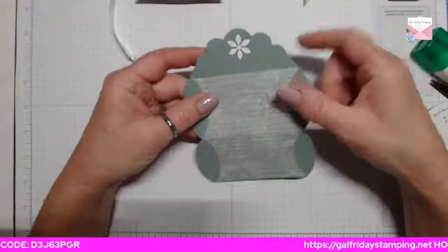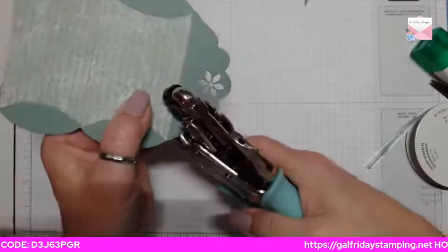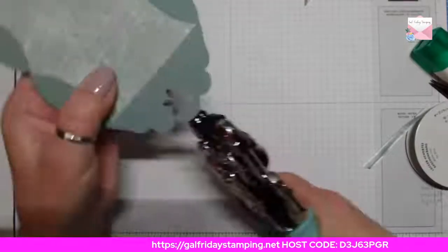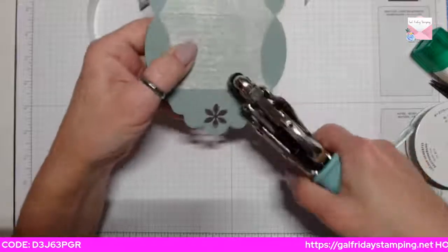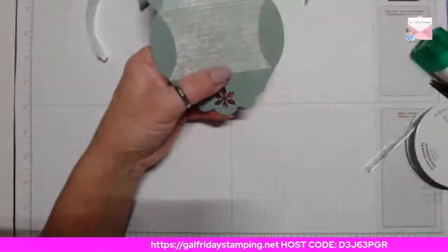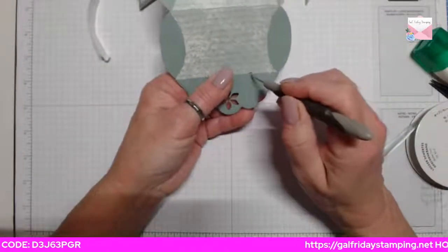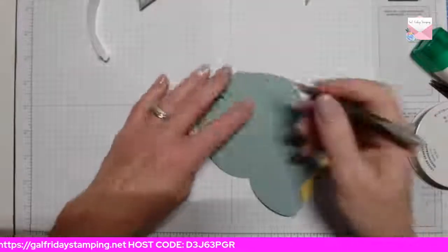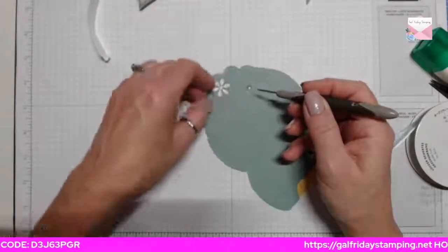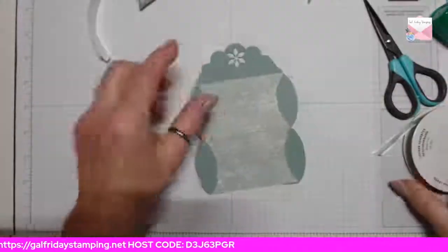Okay, so now that we have our pieces glued, what I did was I took my brad gun or whatever this is called, and I just put a mark on each side, trying to make it as even as possible. Because I didn't have the hole punch, they weren't deep enough for me to get it in here. So that's why I used the brad. And it actually does poke a hole, as you can see. I don't want to rip it. I'm just going to grab my scissors and cut that off. Okay, so now we have our two little holes.